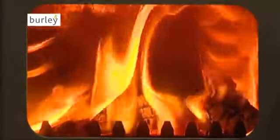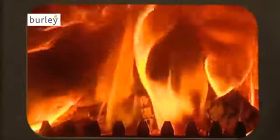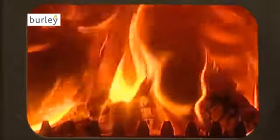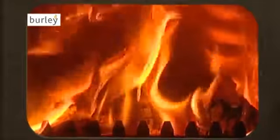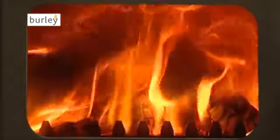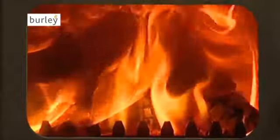At Burley, we are proud that our stoves are entirely made in the United Kingdom. Every stove is constructed from British plate steel. This radiates heat more effectively than cast iron and is far stronger, which means we can literally run tanks over our stoves. To learn more, please visit burley.co.uk.